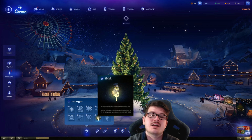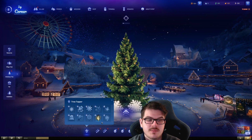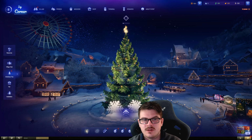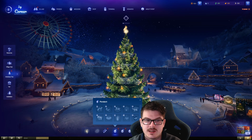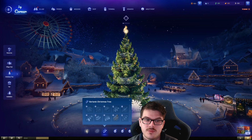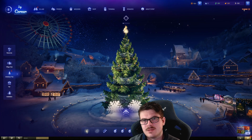Now obviously as you go through the event you'll be able to pick up decorations and you can just basically assign them to your tree. I mean, it's nothing particularly interesting, and you can see here it just cosmetically changes what the tree looks like. I don't think it's a world breaker here, but yeah, that is basically it.